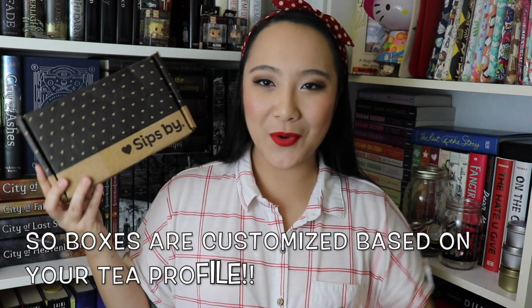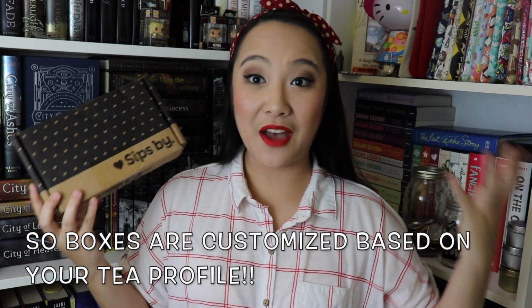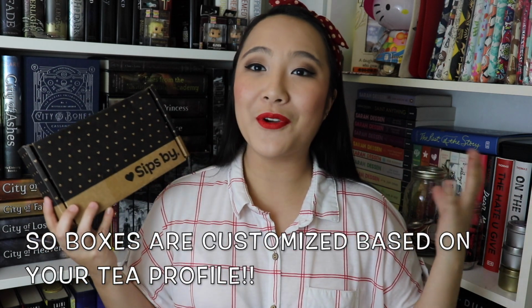So basically when you go into the website, you create your tea profile, and you tell them what kinds of tea you like to drink, even if you're a novice at it. They were like, click all the ones that you would like to try out. I had no idea what some of these teas were. I was like, there's a whole world of tea out there that I didn't even know existed. So I was very excited, and I finally got the box.